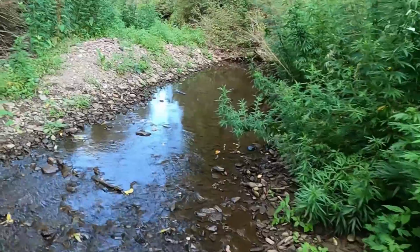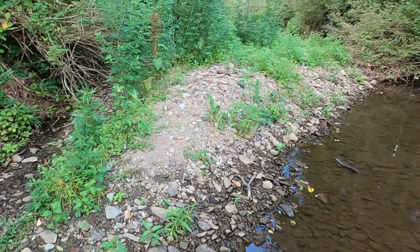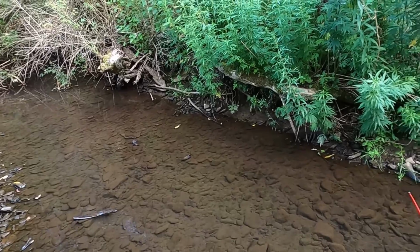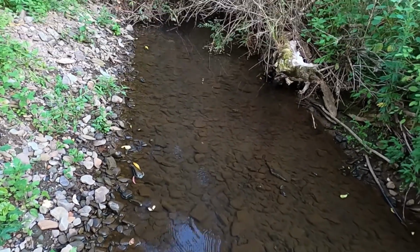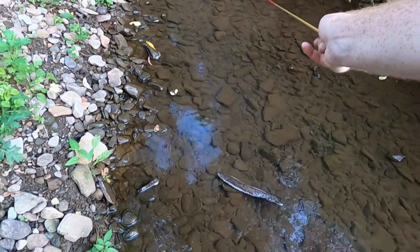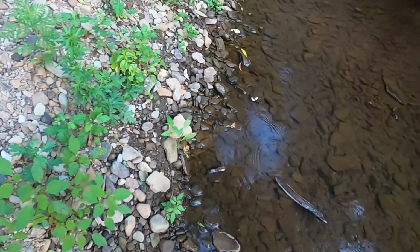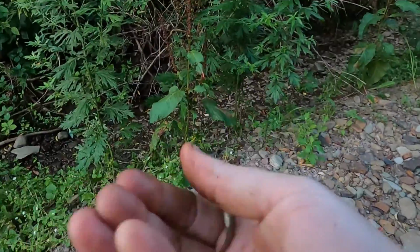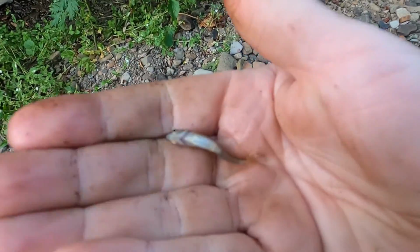All right, I'm gonna go up here in this shallower stuff because there are even tinier fish. Oh my god, if I could land one of these. They're all going for it too. Oh, guys, I have to catch one of these things. Yes. Yes. Okay, well, I think it's just a juvenile creek chub. But that's my PB smallest fish ever.